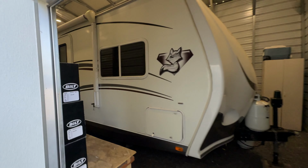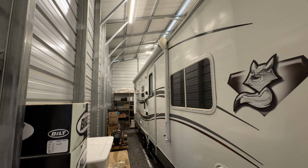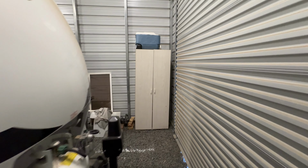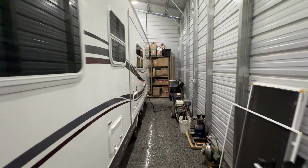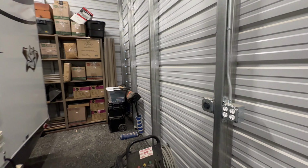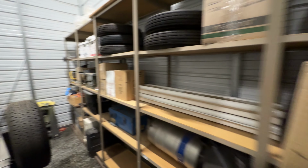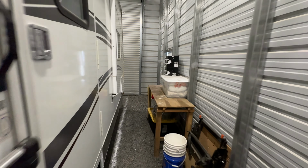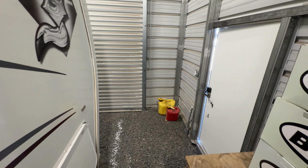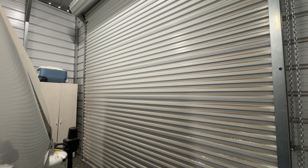You can see just an awesome structure, has light and power. Regular 110 and then your 30 amp outlet right there. The dimensions on this structure will be in the listing.